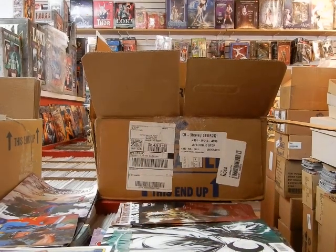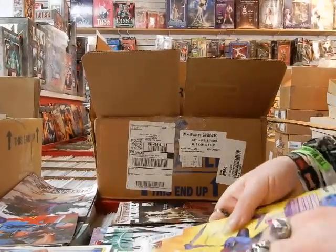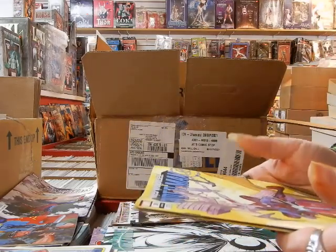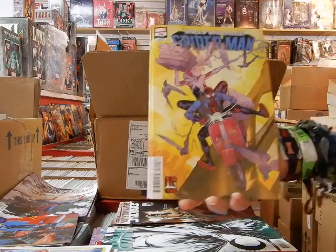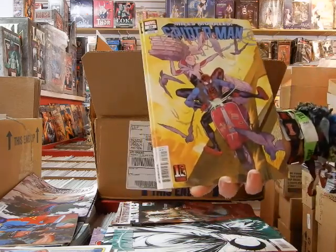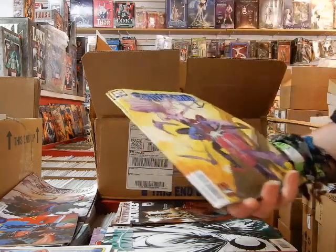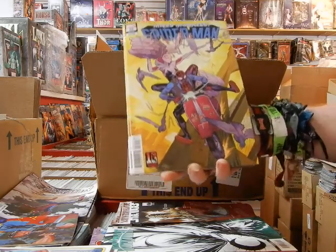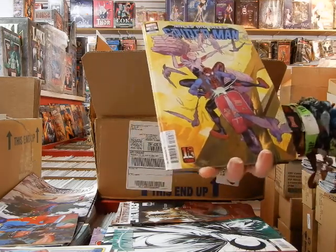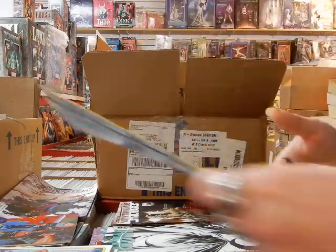I'm going to pause quickly. Okay. Miles Morales Spider-Man number 30 has his own anniversary cover with Gwen, Ghost Gwen. And they're driving a scooter down the George Washington Bridge. Not sure if that would happen that way.